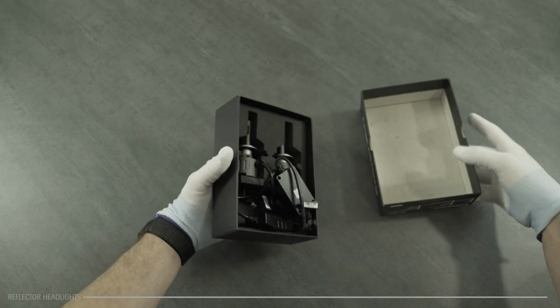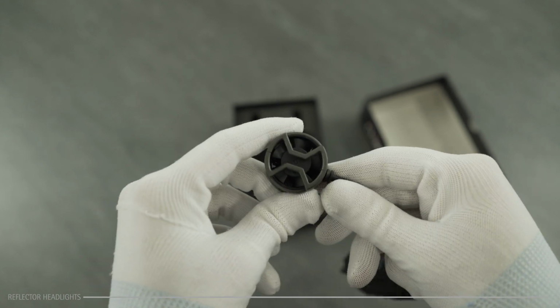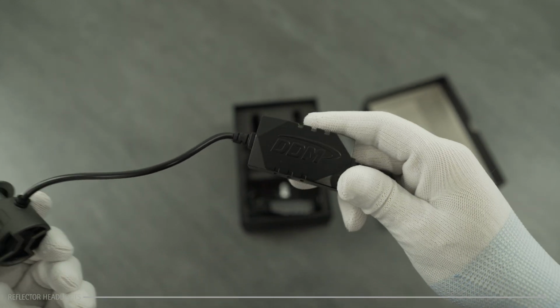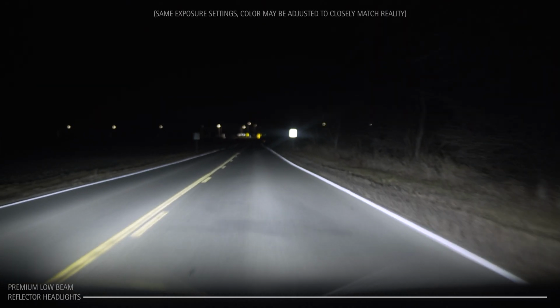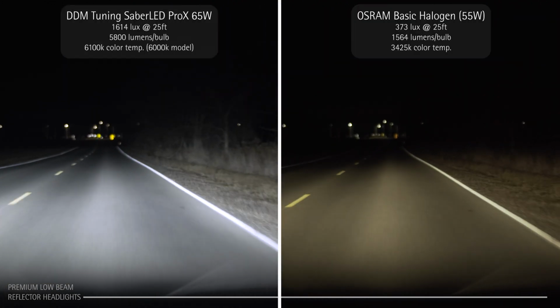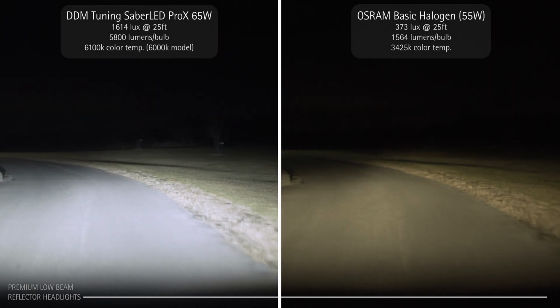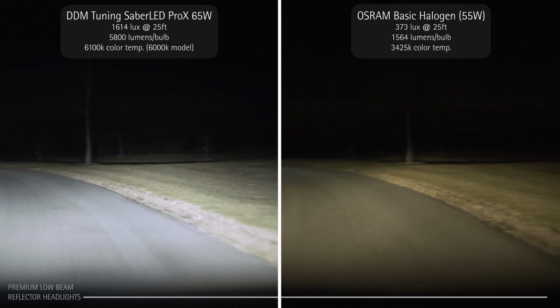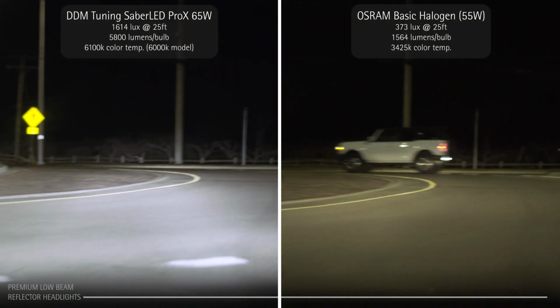The new number 1 top performing LEDs for a low beam reflector are the DDM Tuning Sabre LED Pro 65 Watt Edition. They're new as of last year and quickly gained the top spot when it comes to sheer output. For the low beam, they put out 1614 lux at 25 feet, which is over 4 times the output compared to a halogen. Color temperature was right at 6100 Kelvin, right about their advertised rating of 6000 K. A nice pure white color with a small tone of blue. The lumens were 5800 each LED or 11,600 combined, which is about 3.5 times the total light output overall.